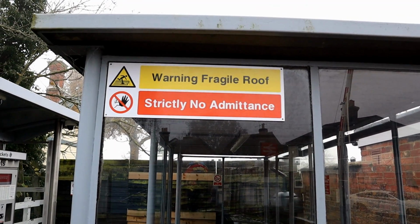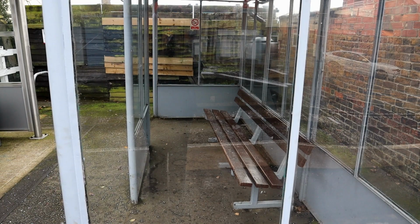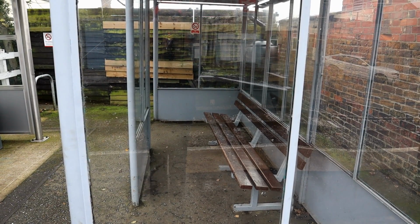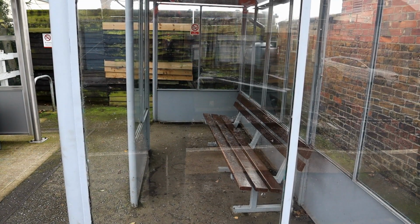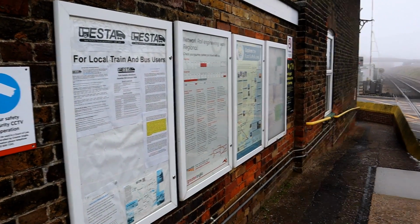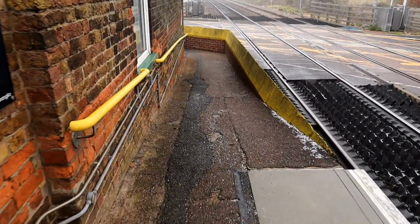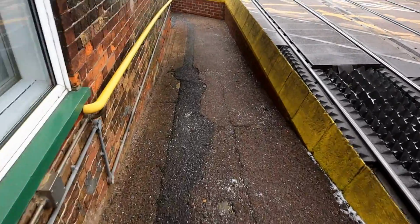It says warning, fragile roof, strictly no admittance. So I'm guessing you're really not supposed to use this waiting shelter, so I don't quite understand why they haven't blocked it off or knocked it down. Here we have some more information signs and the way out and access to the other platform.